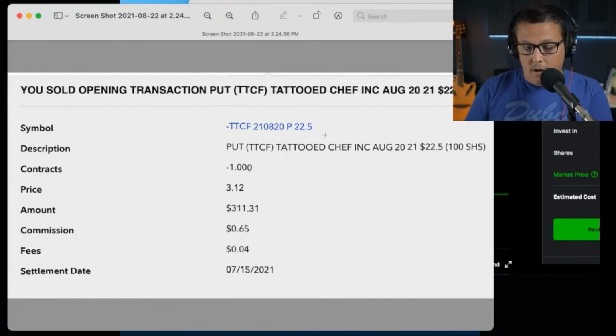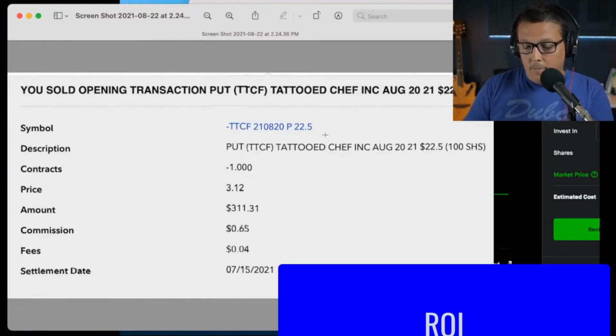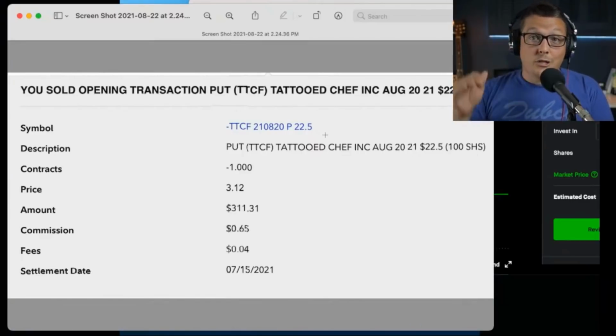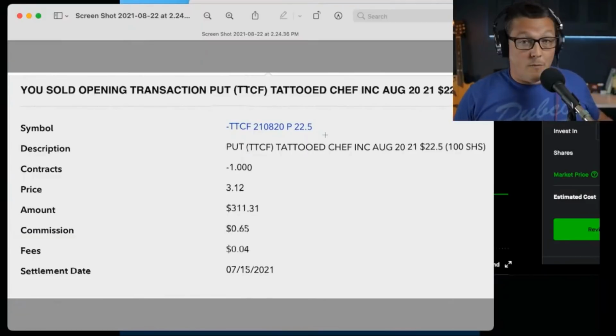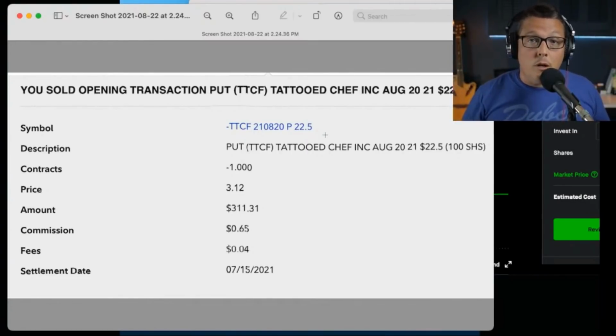I got my calculator right here. It was really $312, but let's put in the fees. $311.31 divided by $22.50. So in 1 month, I got 13% return on this, okay? 13.86. So regardless of what Tattoo Chef's share price did, and this is the beauty of selling puts in a market that's a little bit down, or even just selling long-term puts like my Intel put, 6 months I wrote that put for, right now I knew that I was going to get 14%.